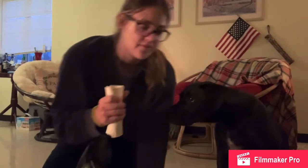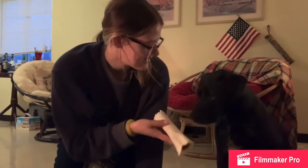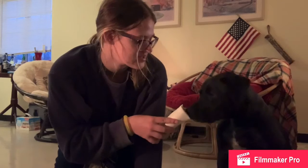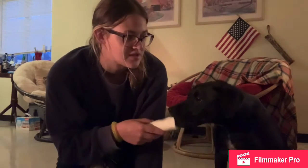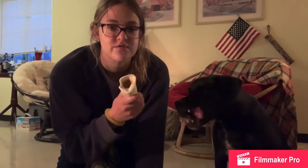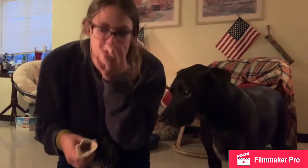Oliver is obsessed with these filled bones. We're actually thinking that this, you like this, is what caused Ranger's GI upset, but we're not so sure. But Ollie is obsessed with these bones, so I'm going to try to put this over here and have him go to it. Actually, I'm going to put it over here so it'll run to the carpet too, so that might help.